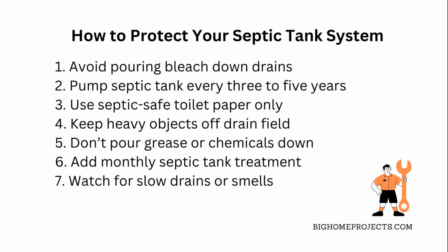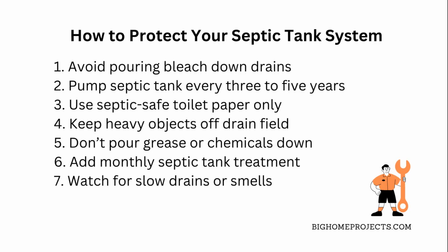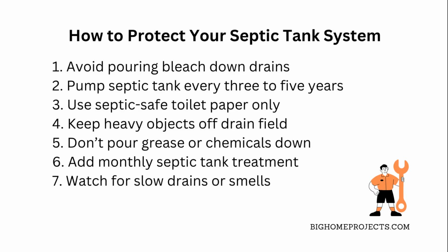That stuff kills all the good bacteria your septic tank needs to break down waste. Pump your septic tank every 3 to 5 years, no excuses, to keep it from backing up or collapsing on you. Use septic-safe toilet paper and avoid flushing wipes or anything that doesn't break down easily because clogs and sludge buildup kill your system's flow.